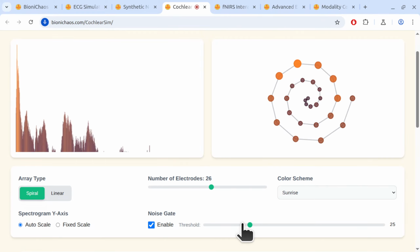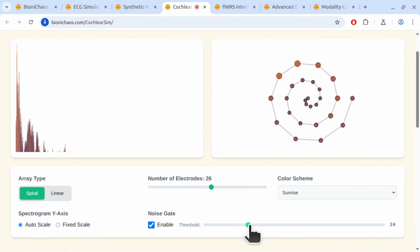There should be now less noise coming through my machine.